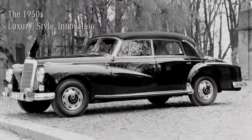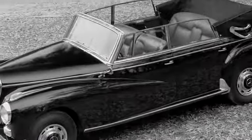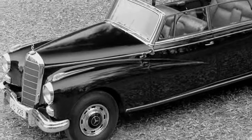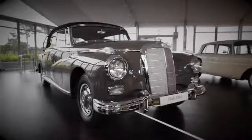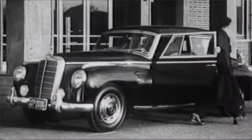In the early 1950s, the Mercedes-Benz 300 models are released. Nicknamed the Adenauer, the 300D would become a symbol of strength and luxury. Germany lay in ruins after the war. There was really nothing left. Everything was flattened. And it was important for Germany to get back on its feet again. First post-war chancellor was Konrad Adenauer, and he became associated with this car.